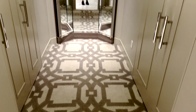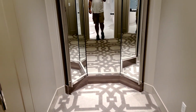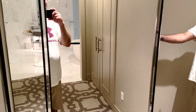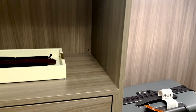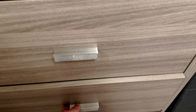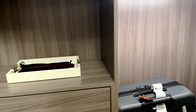And then this really cool, down the hallway, right here, we have the closet area. So a big, giant 3-angle mirror that you can adjust so you can see every single angle of yourself. And then we have the closet space. I got 2 opening up closets on this side, a couple of pull-out drawers, and it comes with a little shoehorn as well.